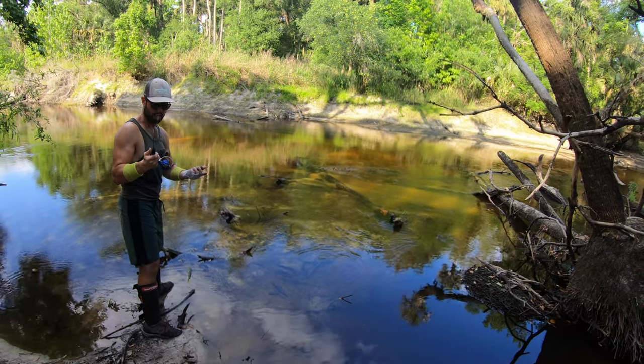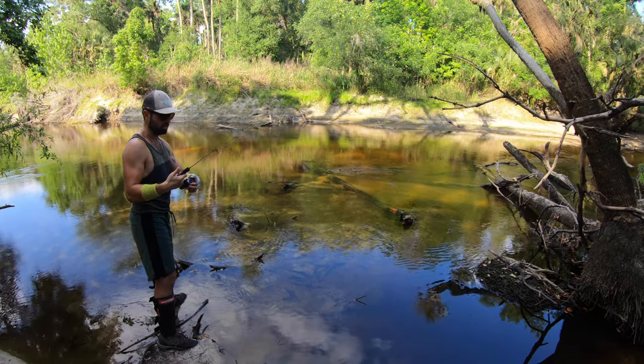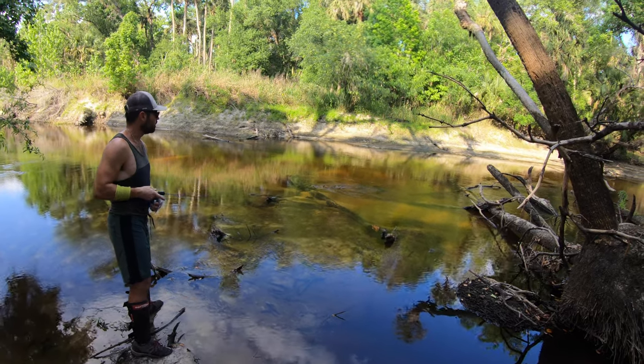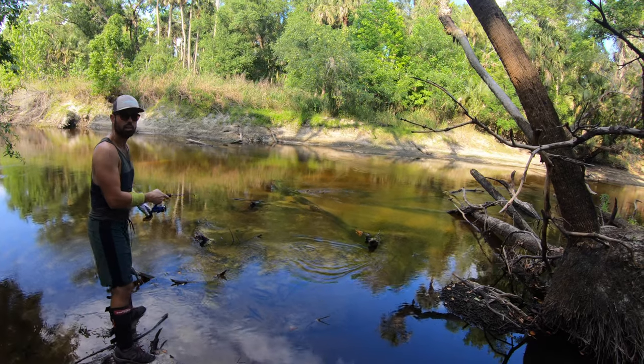As you can see how I'm casting with this rod, it's amazing. So I might even upgrade these, keep them this size. I might put some braid on them or something and just use these. These are out of control. Look at how you can hit spots. Watch this. Nice little skip right in there.